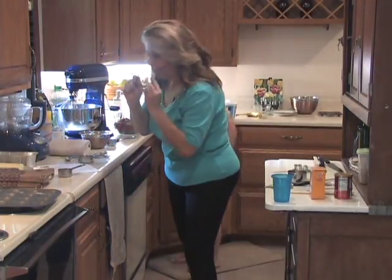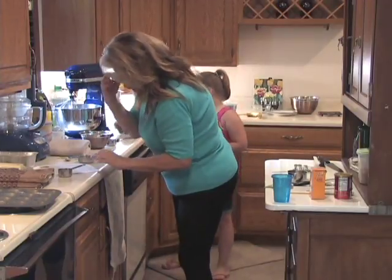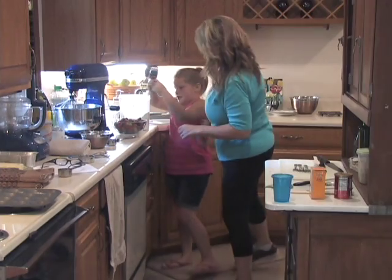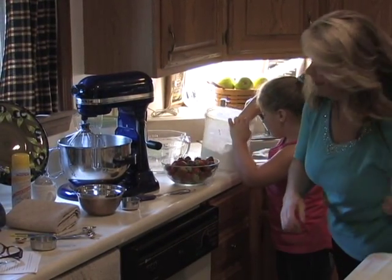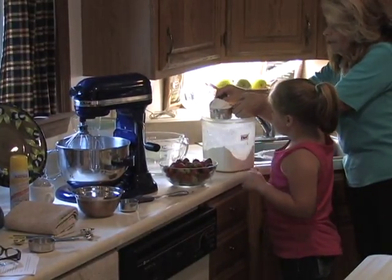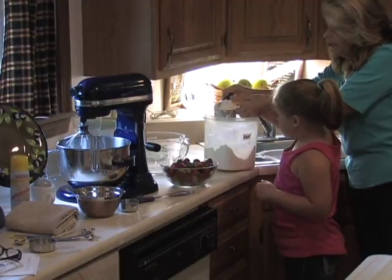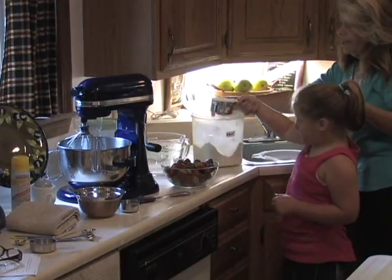So for our flour, we need 1 1/4 cups. So we're going to take this big one here. You want to do the flour for me? And I'm going to get you my knife to level it off. Okay, now hold it over there, and we want to make sure it's level. So I take a knife and I go like that. I just want to get it leveled off, okay? Now you put it in that bowl right there.